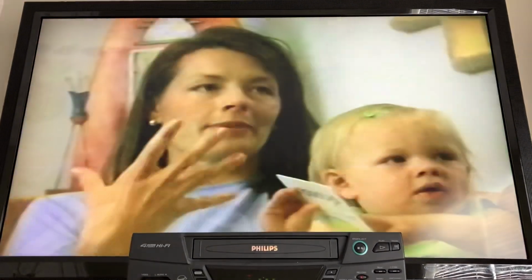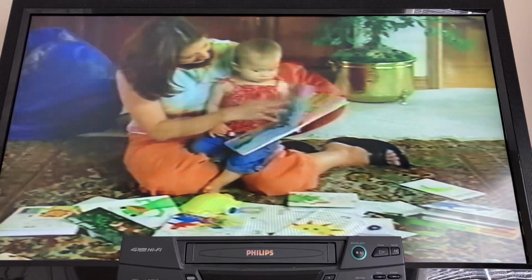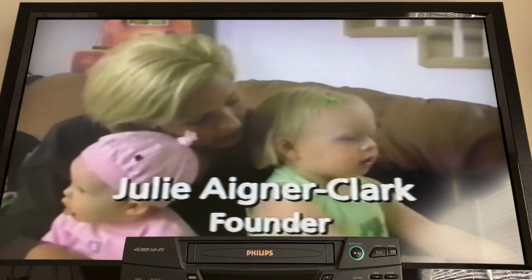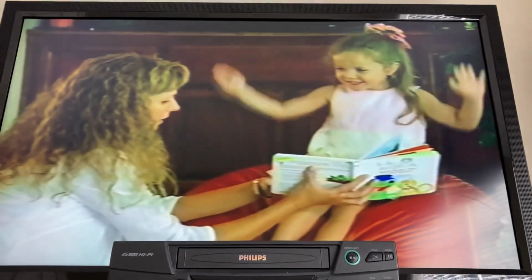Products are just wonderful. We sit down together, we explain the colors, we explain the toys. You're invited to share the Baby Einstein collection with your little ones. Probably the most important thing that we've done is to encourage parents to sit with their children, to interact with their children, to dance with their children.